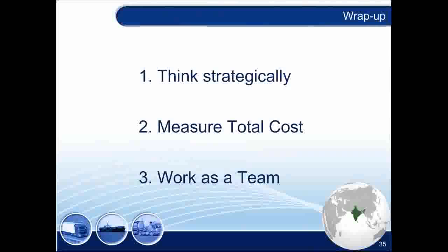Now lastly, before I wrap up, when we talk of strategic sourcing, think strategically. You have to analyze the data. It has to be analytical. It is not just getting three quotations and saying, oh, I've got the best price. You have to think strategically. What should be the cost? Who is in the market? How is the market changing? What is affecting the market? Measure total cost. You have to move from purchasing price to the total cost concept. And you have to work as a team, not in silos.